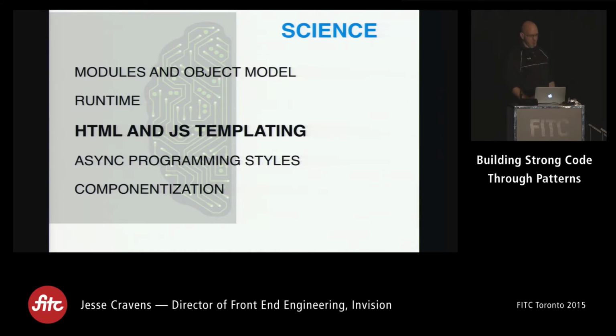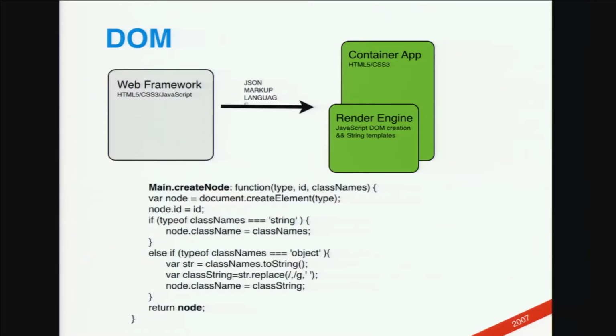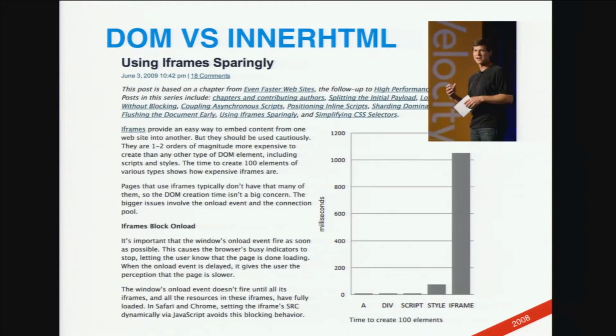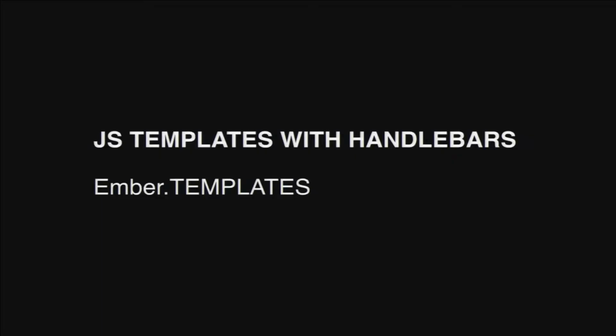So HTML and JS templating is another area that has changed quite a bit since the original days. Again, I was showing you the JSIP markup language, and we were using create node. What we started to learn was we needed to generate some iframes, and we needed to do some DOM creation that was very expensive in older browsers like IE6. And so, as you can see over in that chart, iframe is extremely expensive to DOM create. So we ended up with a mixture. We would do inner HTML for iframes. We would do DOM creation for other things like divs, simple things like that.